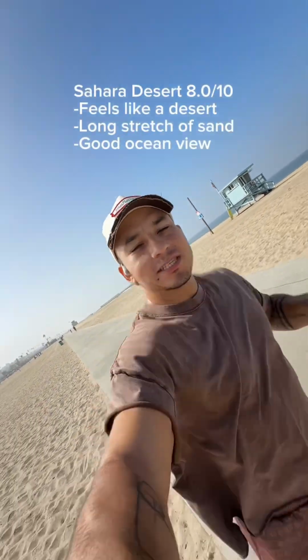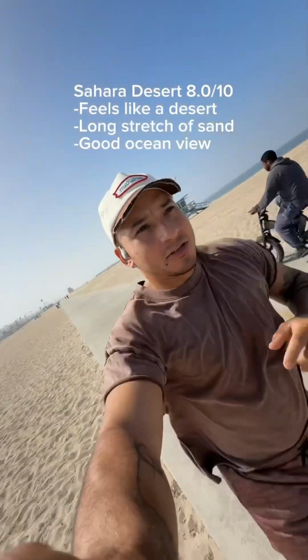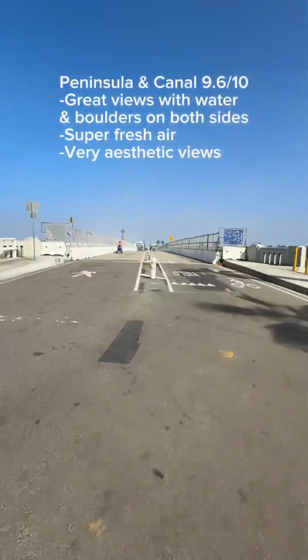Although this stretch of run does feel a tad bit boring at the moment, we do have that peninsula to look at. I do like that peninsula. We have all these houses over here, which is cool to look at. The best part of all, we have to run this stretch for the next section. And the next section is by far my favorite section.